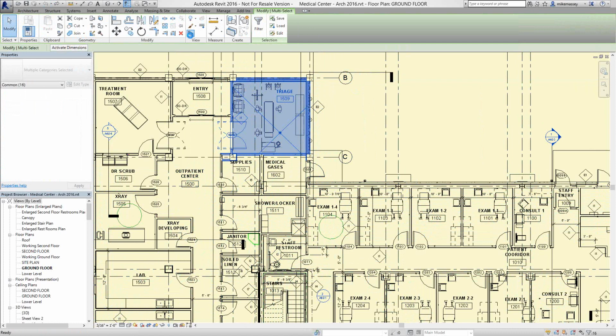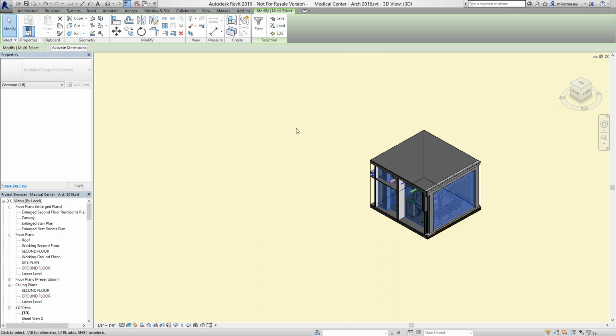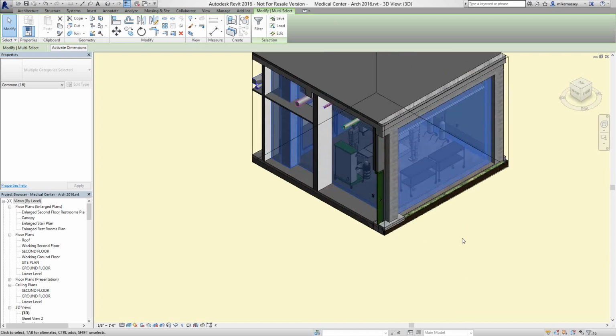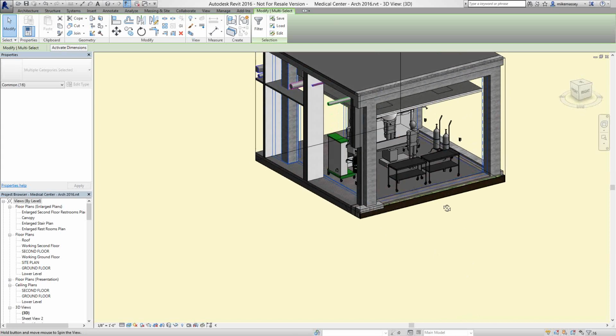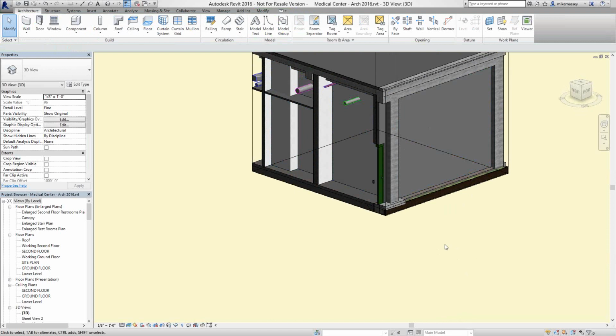It's going to jump me over to a 3D view, and this 3D view is going to be cropped down and sectioned just to show the triage room that we were looking at. So here it is, it's cropped down. Initially it's got the walls kind of transparent. That's because they are selected. If I let go of these, it's going to make them solid again, so I can't see through them.